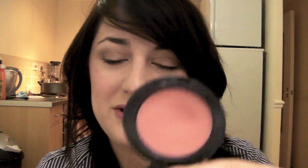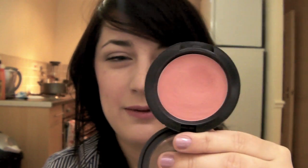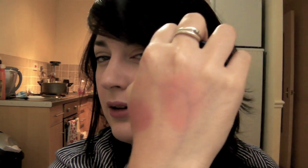MAC Something Special Cremeblend, however you want to pronounce it, blush. This is a stunning peach. I say stunning, it doesn't look very interesting to me in the pan at all. I would have bypassed it had I not been waiting for the MAC assistant to actually get me something else and was just bored and just swatching random products. Absolutely beautiful peachy apricot colour.